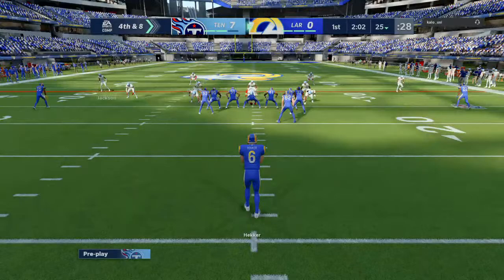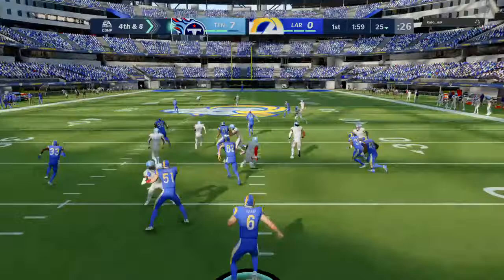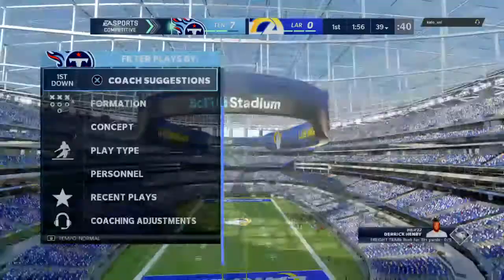So on fourth down, here's Johnny Hecker to punt it away. Kevin Byard deep for Tennessee. Just a 32-yard punt with no return. And it'll be Titan football. 39-yard line.